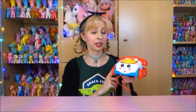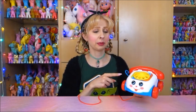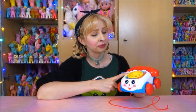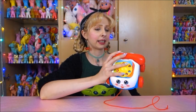They started producing the Chatter telephone in 1961. Back then it looked a little bit different. It was more boxy, and this older version is in the Toy Story movie, Toy Story 3, in the kindergarten there. So it makes sense that it would be the older version, because this one actually says 2000, so it is the updated version. They're still producing this one today, so I have no idea when this was purchased, but it will still look good in my Toy Story collection until I maybe find the other one.